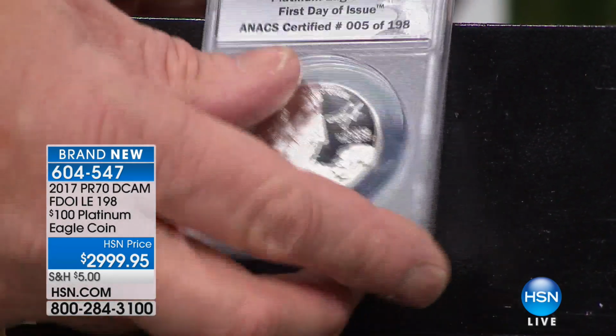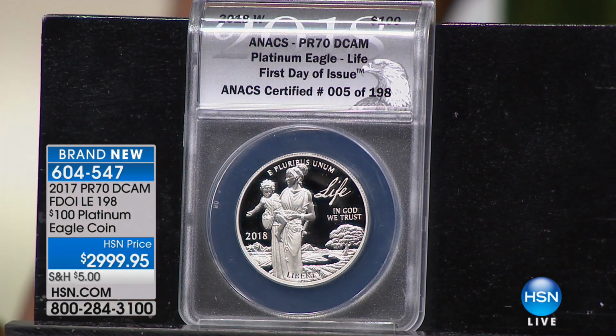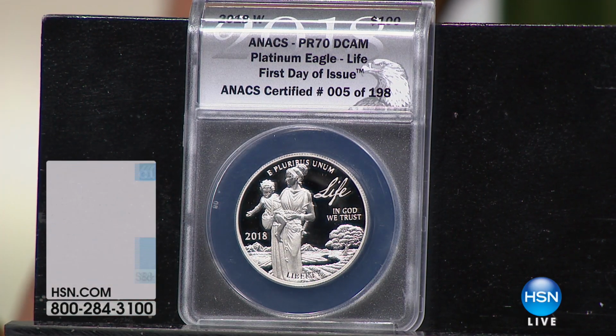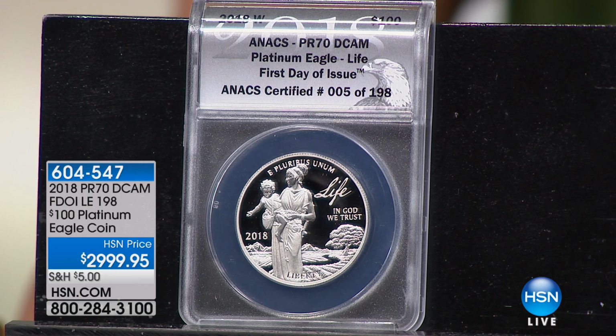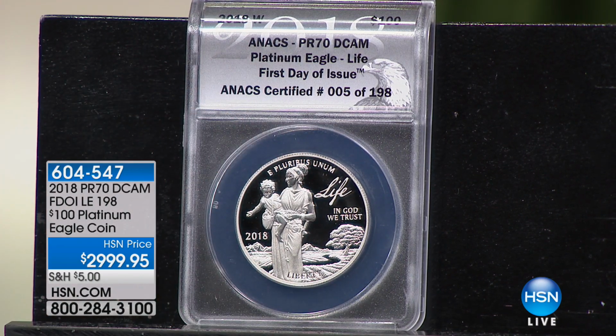Right. Well, and this coin was just released, okay? Check this out. So it's proof platinum. This is a brand new thing that the United States government is doing. I'm doing 198 of these, of course, exclusive to us here at HSN. The United States government is doing an extremely limited platinum release, okay? Extremely limited platinum release. They're only doing 20,000 total coins.